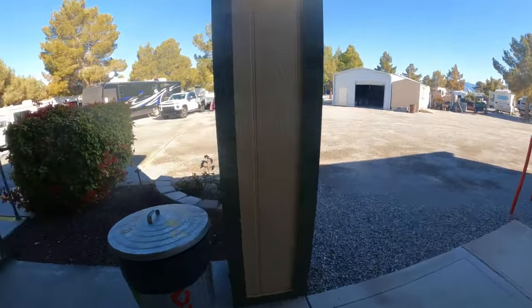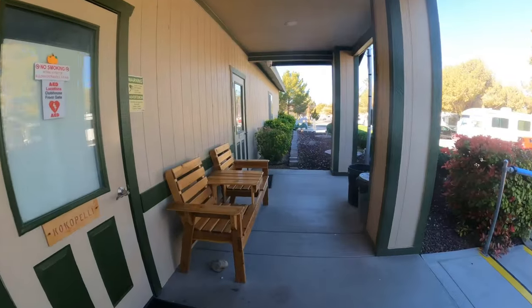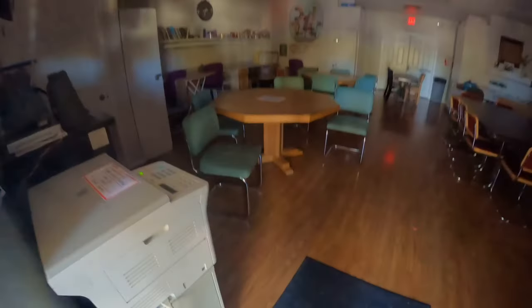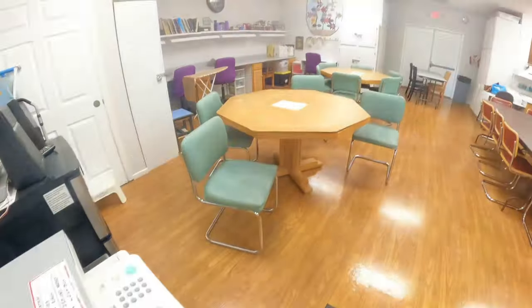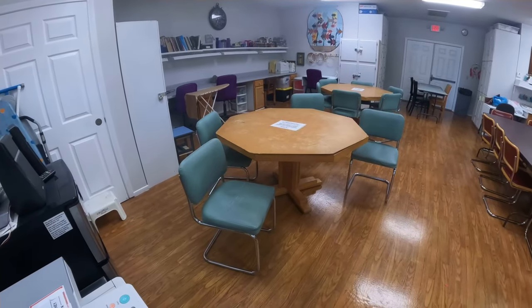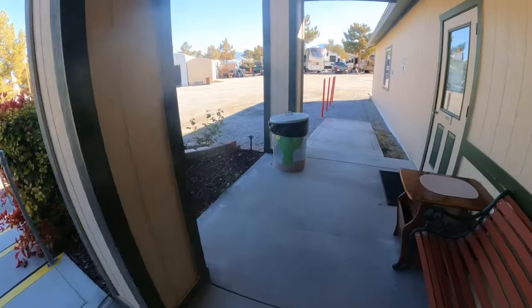Oh, you know, a little mistake that I made here. This room that I just showed you is not just for arts and crafts. I happen to know that these two tables right here, they have poker games. And there's one more room in this building.